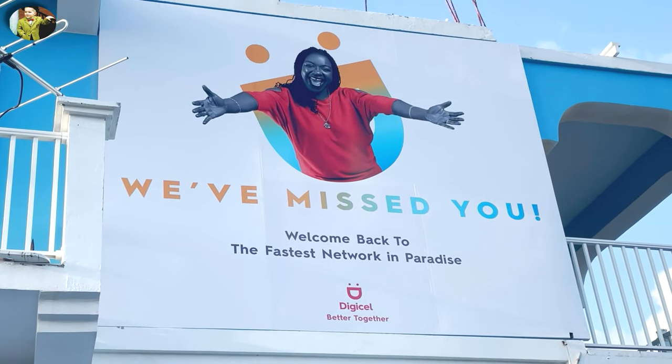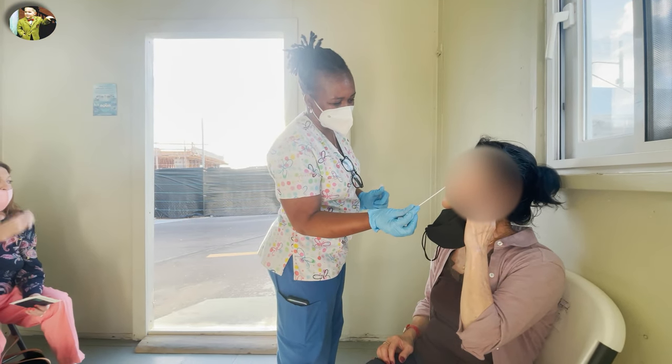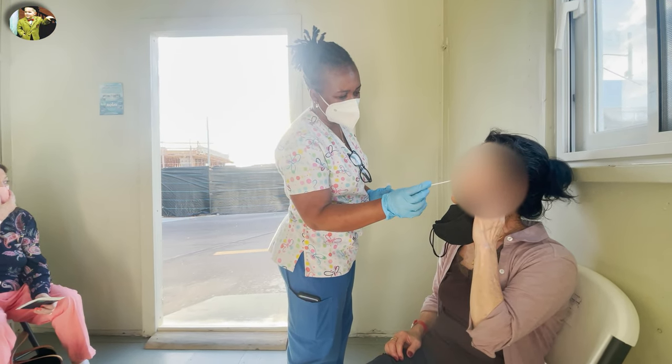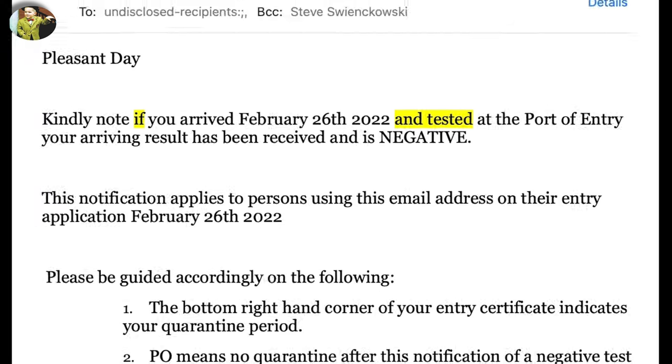Once you arrive, you'll be tested for COVID, and you must quarantine at your hotel or rental until you receive your results. For us, we only waited 40 minutes, and then we were free!